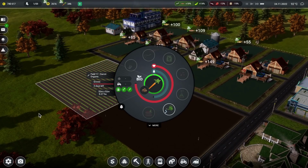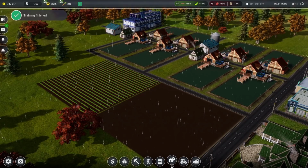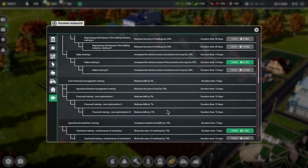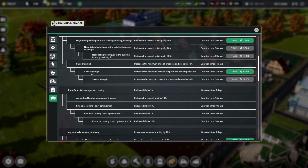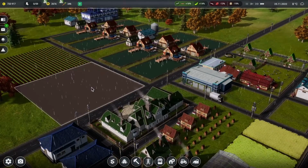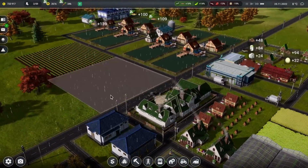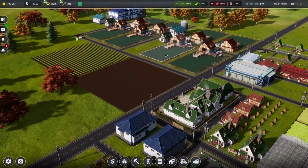It's very silly. How long until they are growing? 2 days. 2 days until organic carrots. Our training has finished. Oh my word. There we go. So if we scroll down enough, we've completed all of these here. Our financial training is done. Let us do some sales training. Let's maximise the price of products and crops by 20%, because we might as well get a further 10% extra money from all of the things that we're selling. I don't know why you wouldn't do that. And it's just so cheap and hardly takes any time at all. So yeah, we'll have one of those, please.